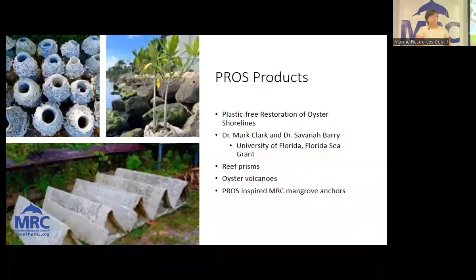The other product we started using from PROS is oyster volcanoes. That's in the top left. And those oyster volcanoes are also jute with pH neutral concrete, but they're about 18 inches tall and volcano shaped. They act as habitat for oysters and clams, as well as protecting the shoreline.